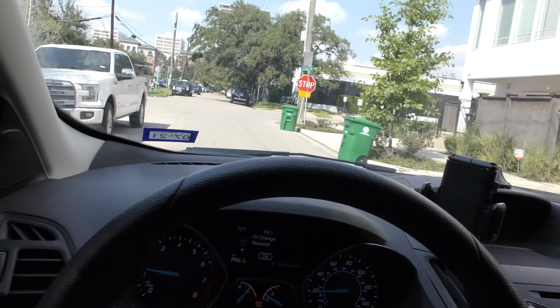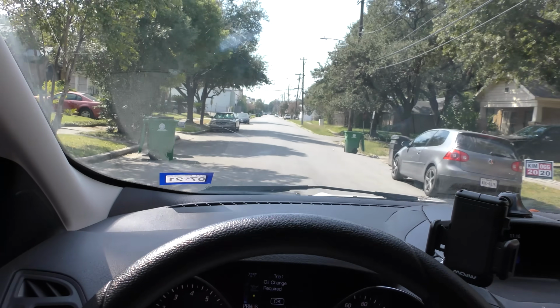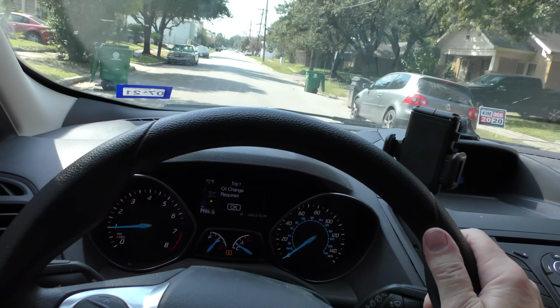Maybe a little bit rough ride. Generally, these crossovers are a little smoother riding. Okay, now we'll see how it accelerates with all-wheel drive and that little bitty 1.6 that does have a turbo. Here goes nothing.